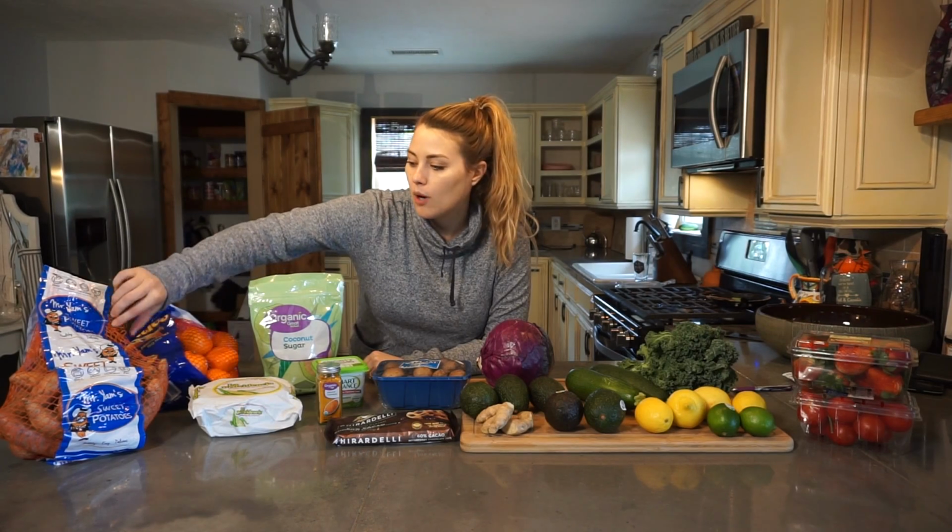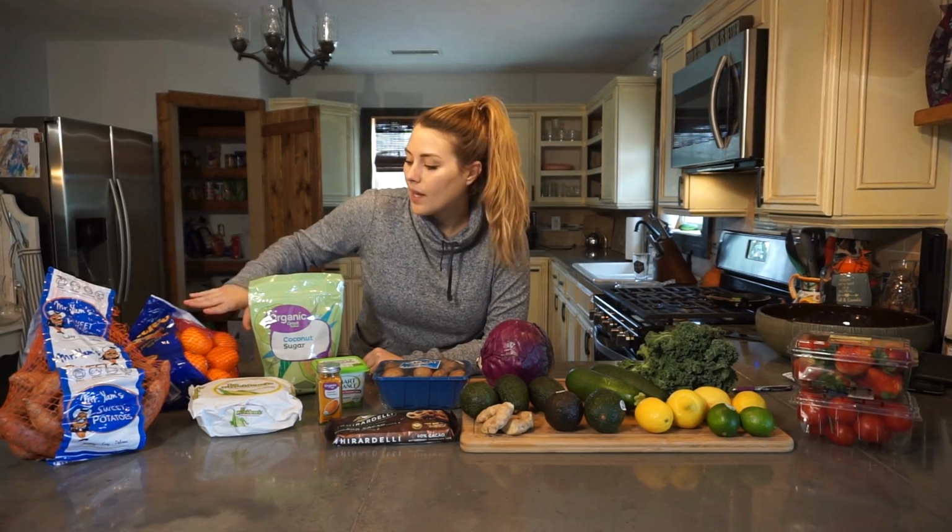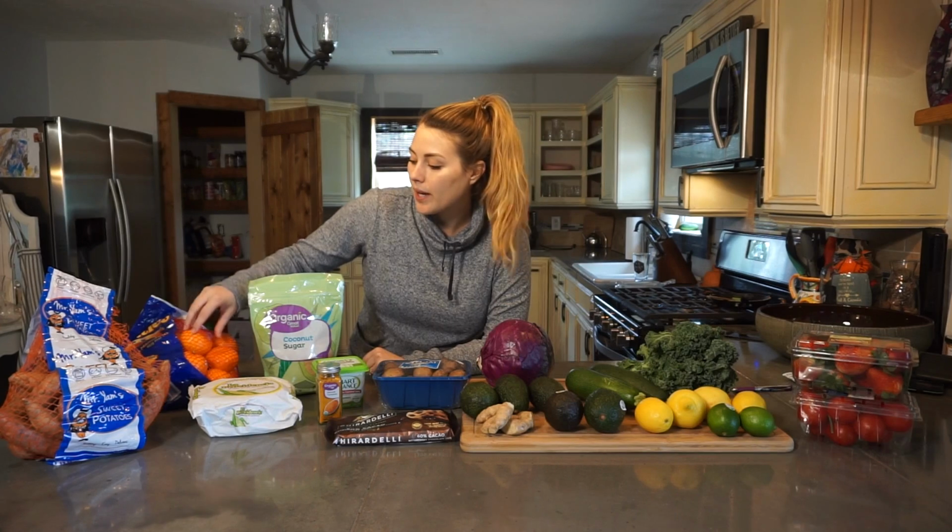We got some baby bella mushrooms, a 5-pound bag of sweet potatoes. There's probably about 20 sweet potatoes in here. I have a 5-pound bag of mandarins. We ran out of those, but I usually eat 2 or 3 of these a day. They're loaded with vitamin C and really nice and sweet. As a good snack, you can add them to your salads.